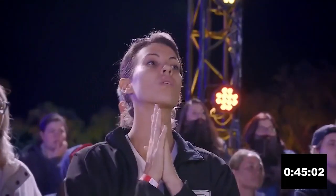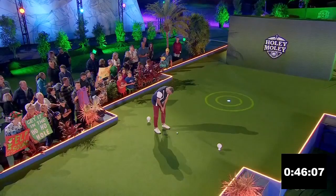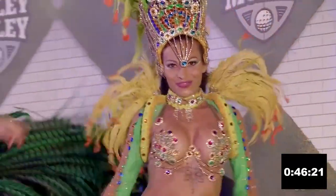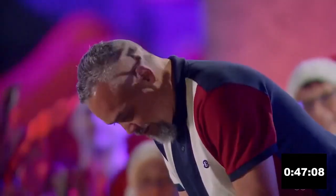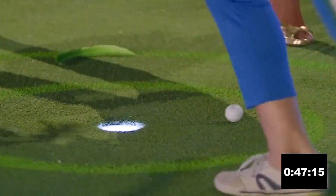What sort of a distraction is behind this wall? What's going to put them off their putting? Well, here we go. Jason Ridge is going to take the first shot. What is going to distract our golfers this time? Oh! Holey Moley are taking you to Rio tonight. It's Carnival. Do it. Put the distraction to one side. Put the ball in the hole. Oh, this is a tough one.